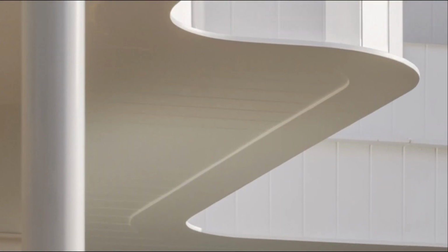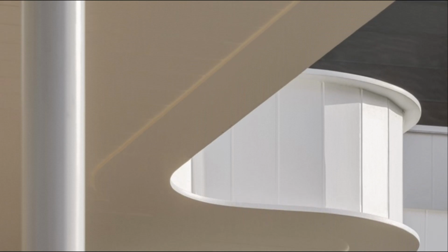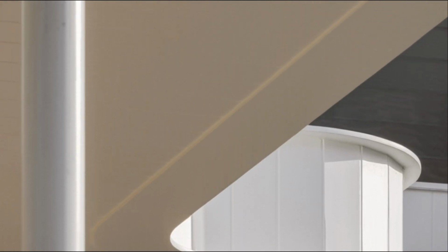From the defined architectural line work to the sustainable features integrated throughout, a deep reverence for the land and a commitment to attuned coastal living is apparent and celebrated. Here's a look at the plan.